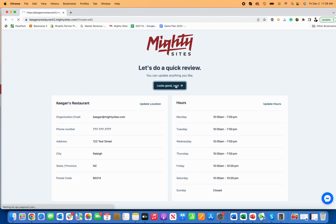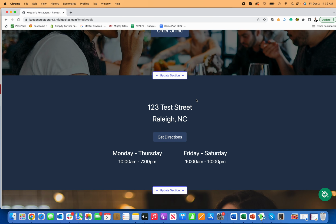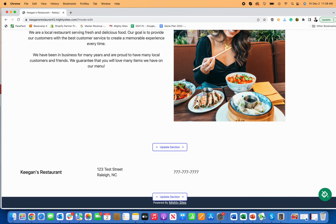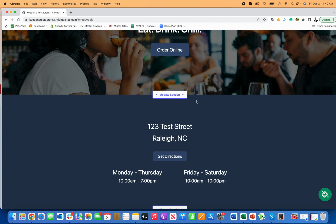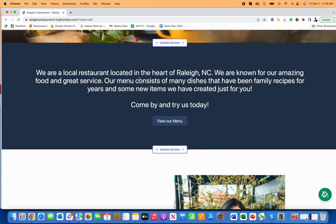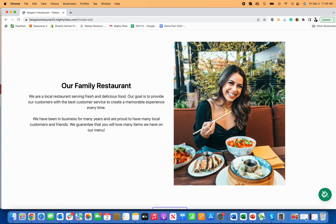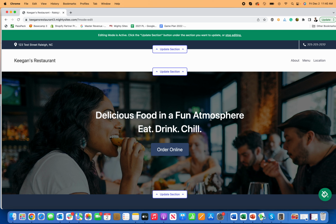And then Mighty Sites will instantly generate a simple professional website for your restaurant. So you can see now, here is a simple professional restaurant website. It's a one-page website and it has everything you need to launch and market your business. So you can see here that it also even wrote all the text for me. So you can see Raleigh, North Carolina, and it pulled in all these images. Now, all of these pictures are pre-licensed for you to use. So if you want to launch the website just like this and make edits later, you can definitely do that. Or you can add in your own images really easy. So I'll give you a little sense of how you do that next.